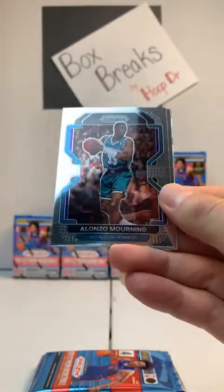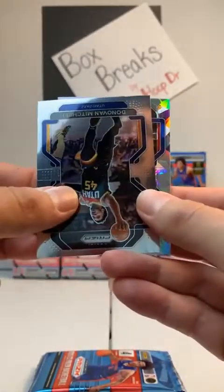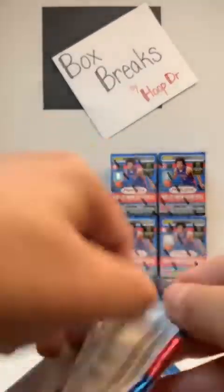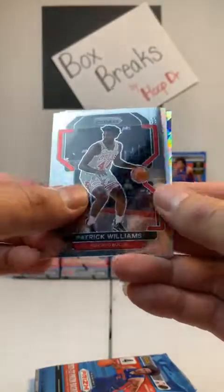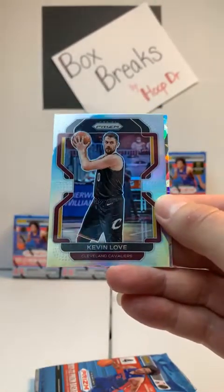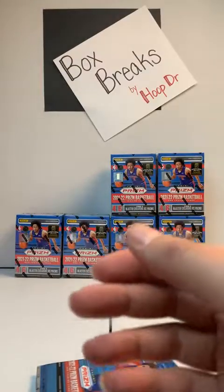Jared Allen, Cavs. Alonzo Mourning, Hornets. Donovan Mitchell, Utah. Cracked ice. Not a rookie. Danny Green, Sixers. Keon Johnson, Clippers rookie card. Patrick Williams, Bulls, silver. Non-rookie Kevin Love, Cleveland. Cracked ice. Non-rookie Devin Vassell to the San Antonio Spurs.